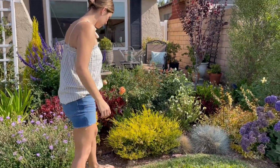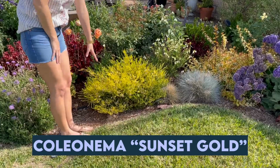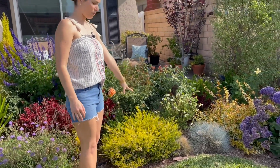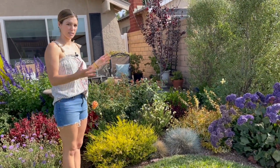And then this one is, what is it, like a sunset dream, sunset gold, something like that, but it's really pretty. It has the little pink blooms right now. So again, I'm happy with this because from the street it's a very bright lime green yellow, so it stands out.